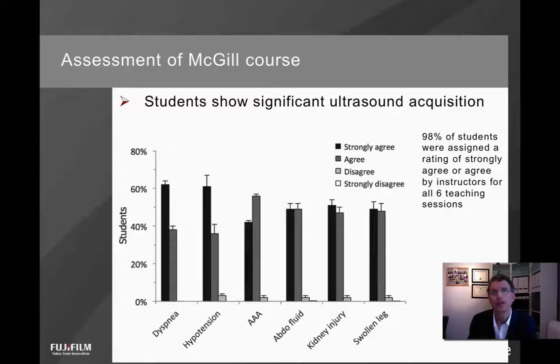So everything is aligned. When we assessed our course after the first year, we wanted to know, did the students acquire the skills that we had set out for them? And the answer was yes. If you look at this table, if you agree and strongly agree as being positive, then the instructors felt overwhelmingly that the students did acquire the skills necessary in each of these 6 modules.